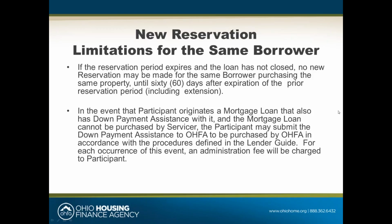In the event that for some reason the first mortgage doesn't get purchased by U.S. Bank, and normally that has something to do with TRID or some compliance issue, then as part of our contract with you as the lender, we will purchase that second mortgage from you for a fee. That way it's just not something else you have to worry about. You don't have to worry about the fact that you've now funded the borrower's down payment. So we just offer that as a convenience for you.